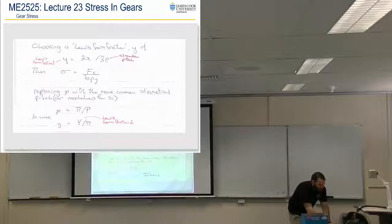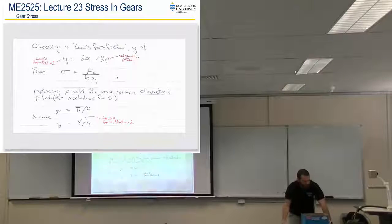And he created this Lewis form factor, and the Lewis form factor is lowercase y. If you choose that form factor to be 2x on 3p, where p is the circular pitch, and throw the y in that equation, then if you can get what y is, you can get what stress is. That y is just a relationship to the ratio of height to width of the tooth. And as we have standardized height and width ratios for teeth, we can get y.